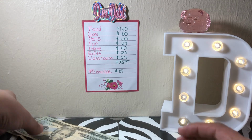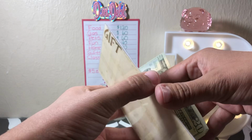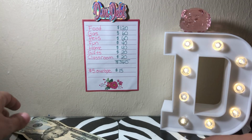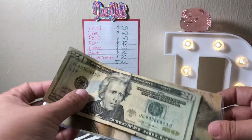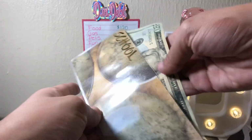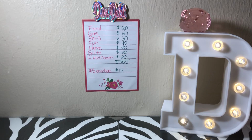Okay, gifts. So $20 per paycheck. So there goes my $20 in there. And then for the last one, last but not least, my classroom. So $20 goes into there. Again, for things like books and snacks and classroom supplies and things like that.